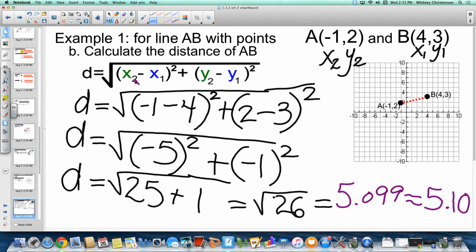Do you see how this goes with this? This is this. This is this. Now you're just going to plug them into the formula. You're not going to use the bottom, right, because x2 was negative 1. Does that make sense? So we're just plugging it in and simplifying it. Okay, I got it. Good questions.